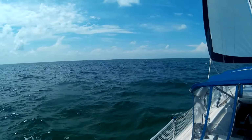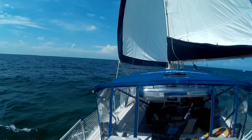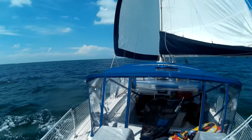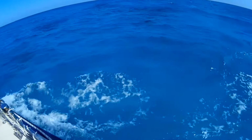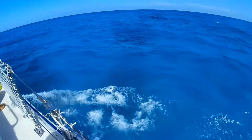We're just sailing along the keys right now. We're past Marathon, and we're coming into probably Isla Mirada here soon. But it's just beautiful out. This is turquoise blue water. Hopefully it shows up on video.